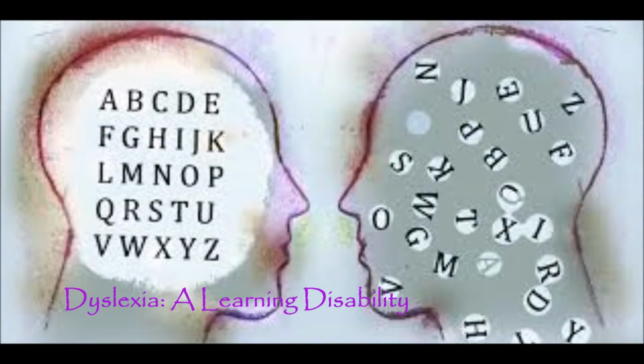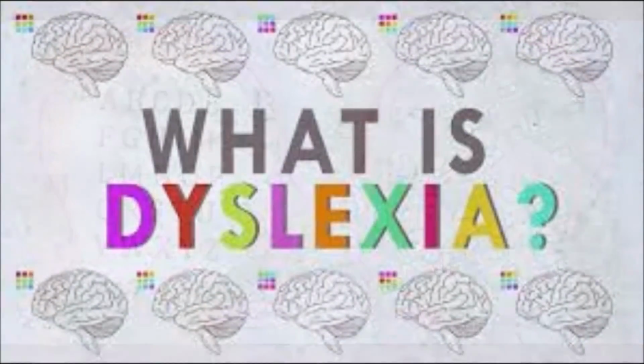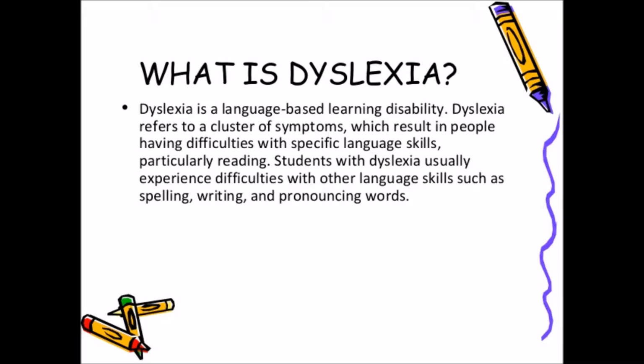Dyslexia, a learning disability. What is dyslexia? Dyslexia is a language-based learning disability. Dyslexia refers to a cluster of symptoms which result in people having difficulties with the specific language skills, particularly reading. Students with dyslexia usually experience difficulties with other language skills, such as spelling, writing, and pronouncing words.